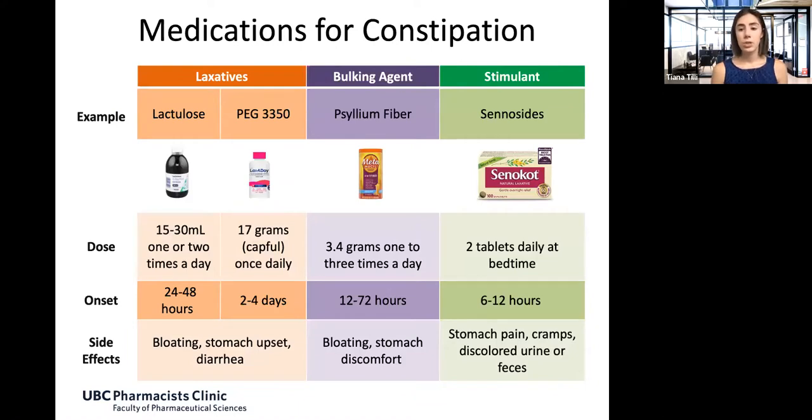Now on this slide, we have medications for constipation. And like I mentioned, there's different categories of them. There are laxatives, which you can use things like lactulose or PEG 3350, which might be called something like Laxaday or Restoralax. And this can start working in about 24 to 48 hours. So it takes a little while to see a response. Now, the other options that we have are things like bulking agents. So they can help make you void a larger amount, which can make it easier for your stomach to push it out. This can include things like psyllium fiber, which you can get in products like Metamucil. And again, can take a little while to work, so anywhere between 12 and 72 hours.